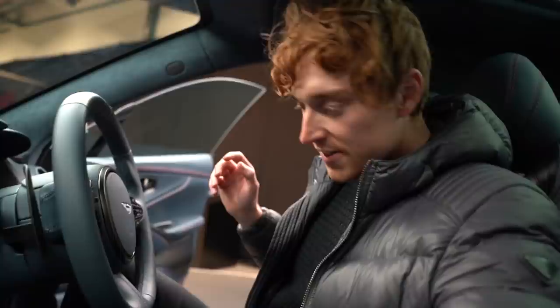One thing that I think is super cool about Aston Martins, and it's a bit of a gimmicky feature, but we'll deal with that, is when you push the brake, the engine start-stop goes red. It's like, yeah, I'm ready to start.